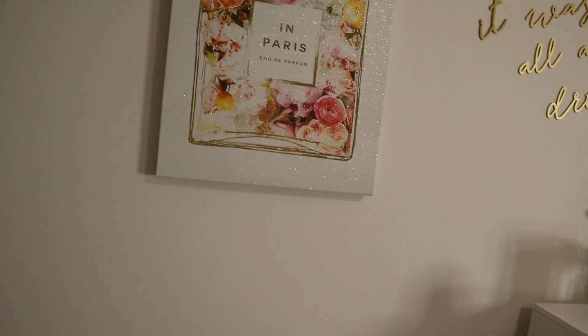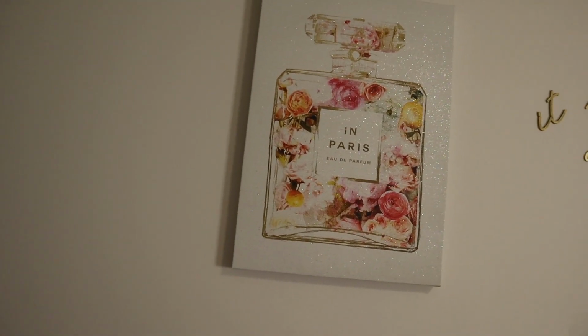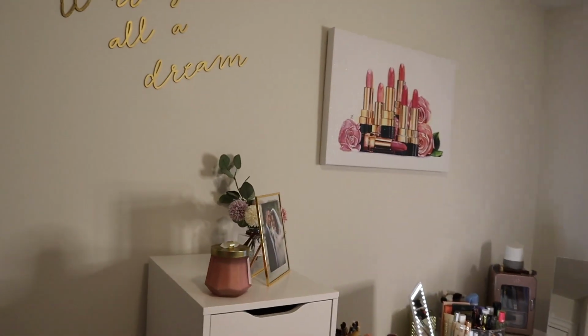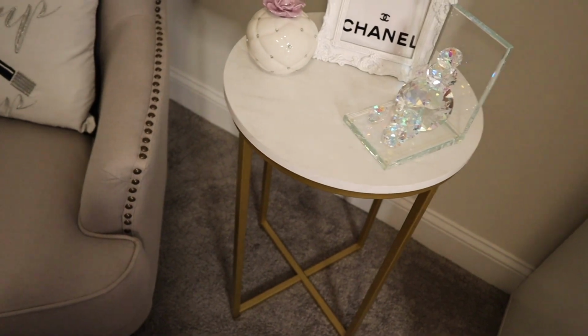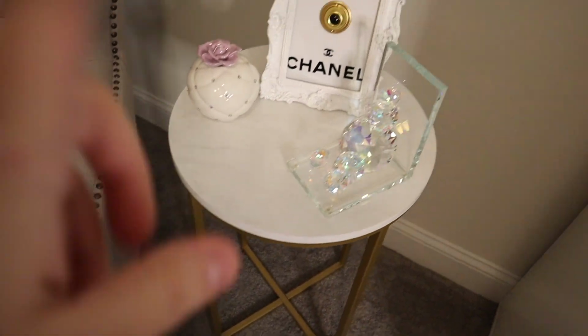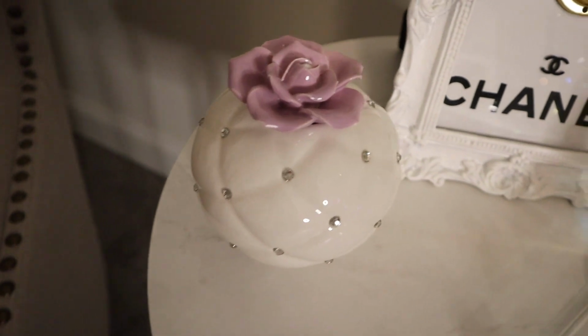The artwork on the wall is from, I want to say it's Burlington. That's for both of my pieces here. And the small table, that's marble with the fake marble on top, is from Amazon. The bookend is from Marshall's. This was the favor from my wedding. How pretty. It's a diffuser, but I don't actually put scents in it because I want it to last forever.